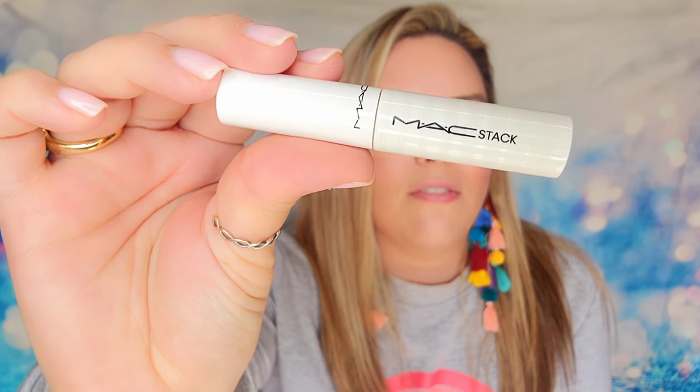What's great about this being such a white color in contrast to the black is you'll know if you've coated it or not. Because if you still see white on your lashes, you're gonna know, okay, I need to put mascara there. So it's kind of a great way to make sure your lashes are evenly coated.